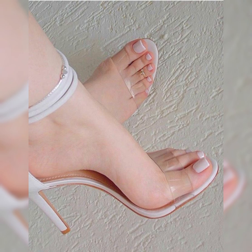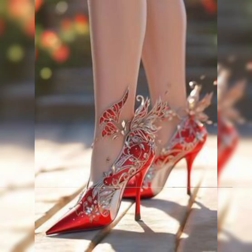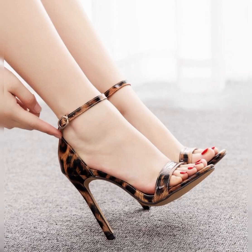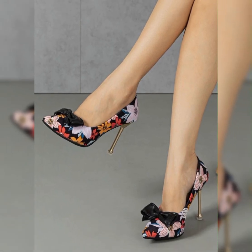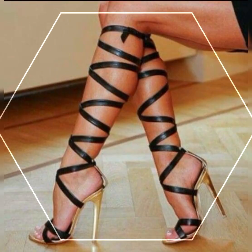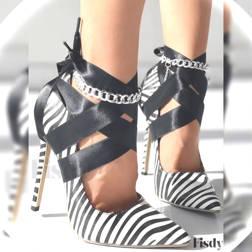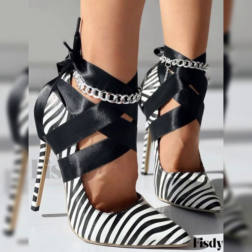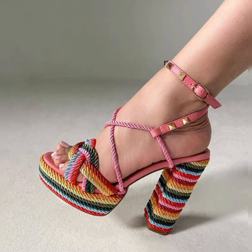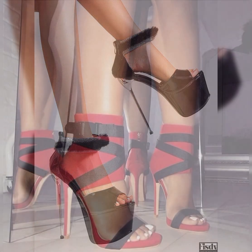Now let's talk about materials. High heels can be made from a variety of materials, including leather, suede, and even sparkly fabric like glitter or sequins. Leather is a popular choice for its durability and timeless appeal, while suede offers a softer and more luxurious look. Sparkly fabric is perfect for adding a touch of glamour and making a statement.